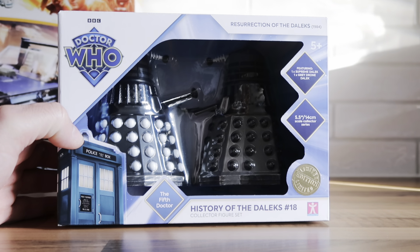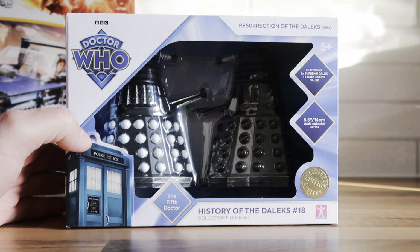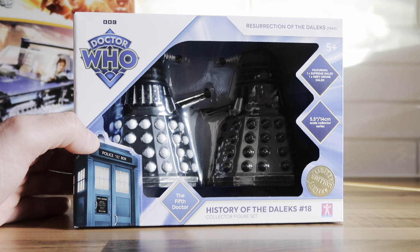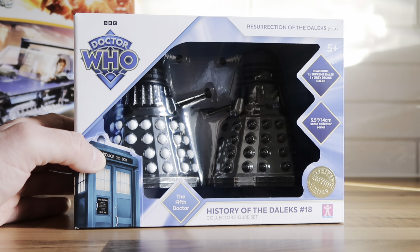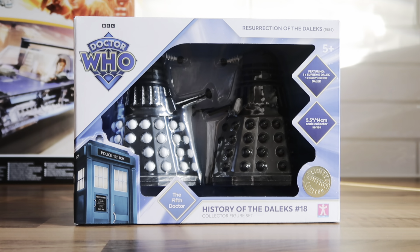Even though I'm not too sure about the colour of the Dalek drone, I sort of feel it's too light, and I feel that Character Options should have done it more like the Five Doctors Gallifrey Dalek. But it is what it is. I love the story. I love these toys. I can't grumble. And now I'm going to open up a second one.